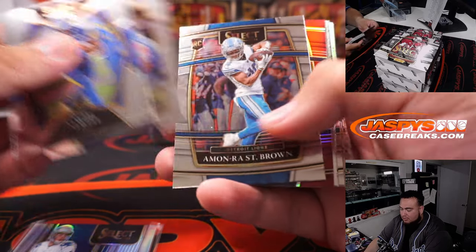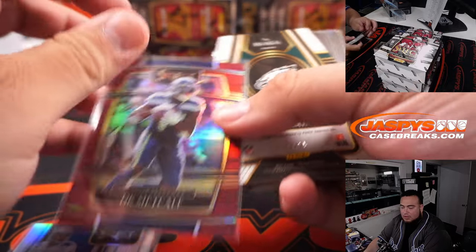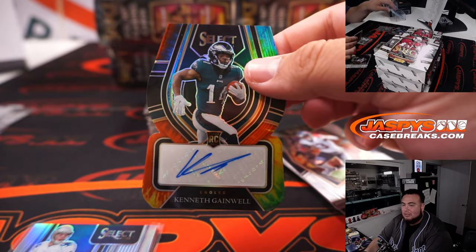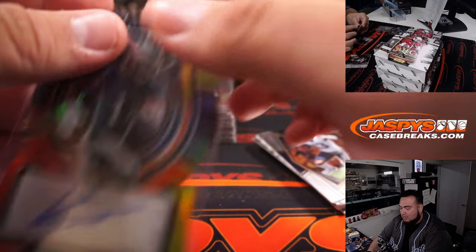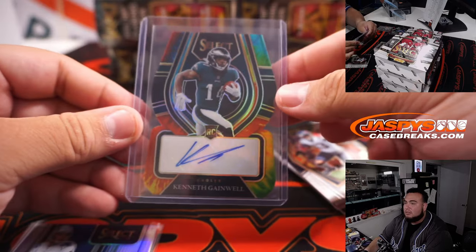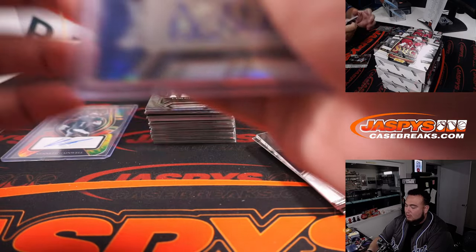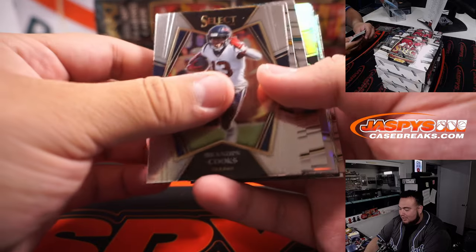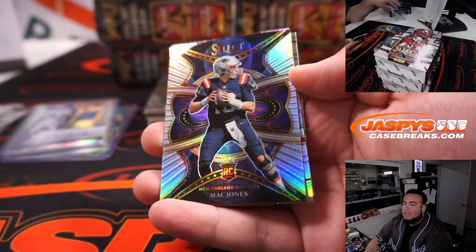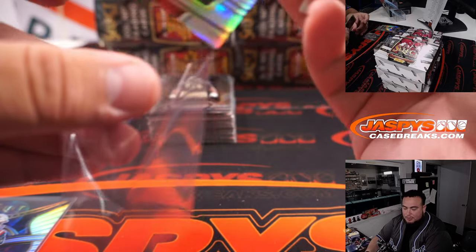Patriots, Rory. That one. We got a DK Metcalf for the Seahawks. And then look at this die cut here, Kenny Gainwell, tie-dye. Two autos quickly right there. Fly goes fly, Adam Kupperman, there you go. Tie-dye is really popping this Select, right? I mean, it's crazy. Kamara, Polamalu, Mac Jones phenomenon. How about a little Tom Brady silver? That is Buccaneers Matthew with that one.